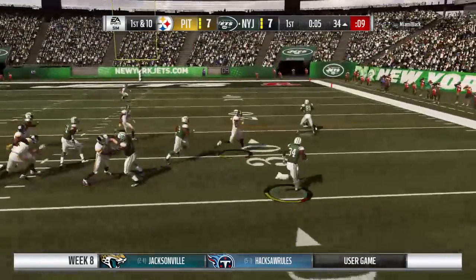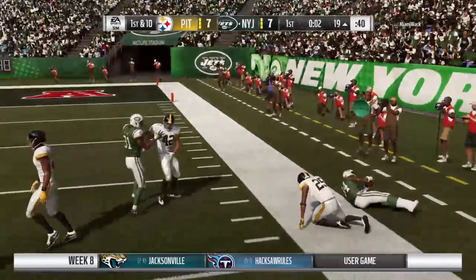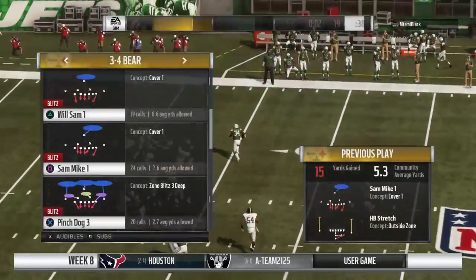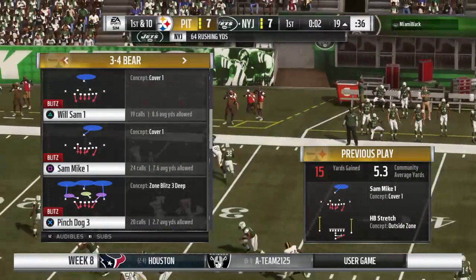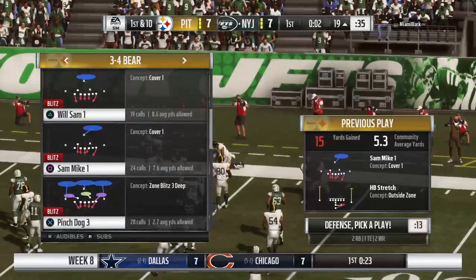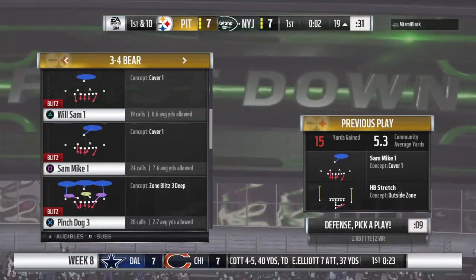Now they try the right side here. 15 more there, and they're on a roll. It's another 1st down. They're making it look easy out there. Another 1st down. So far on this drive, let me do this little bit of math here. 4 plays, 3 1st downs. That's a pretty good recipe for success.